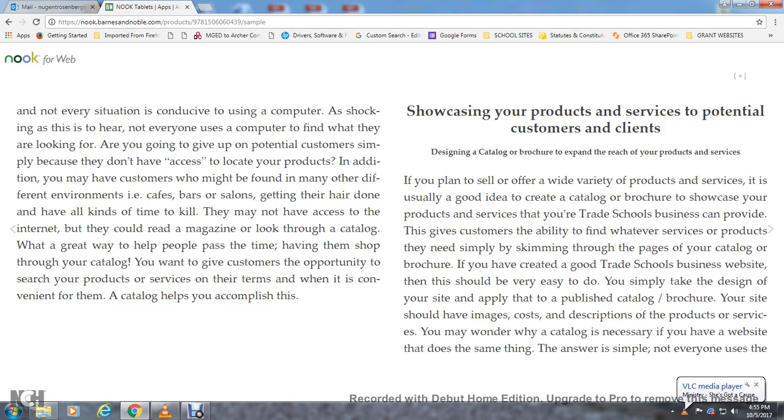By letting them shop through the catalog, you give customers the opportunity to search your products and services on their terms, whenever it's convenient for them, and catalogs help you accomplish this. They are great for showing your products and services to potential customers and clients.